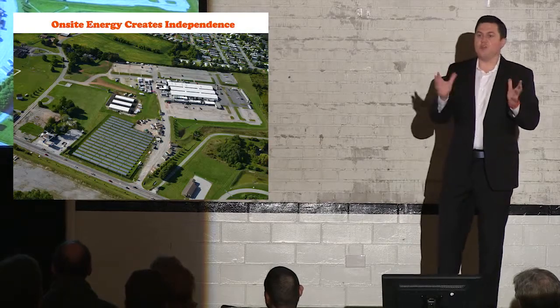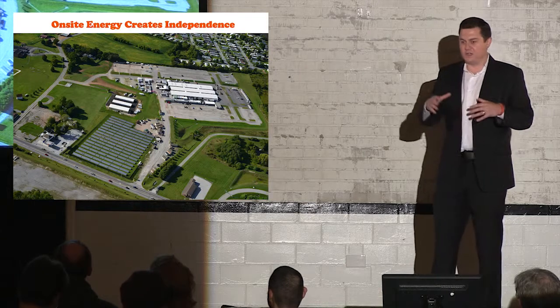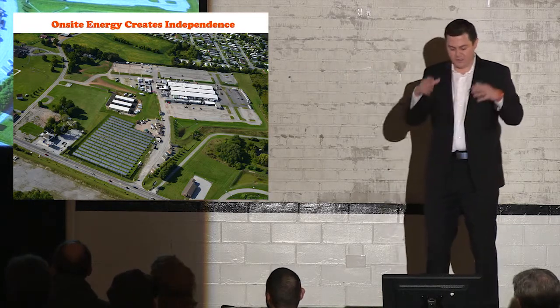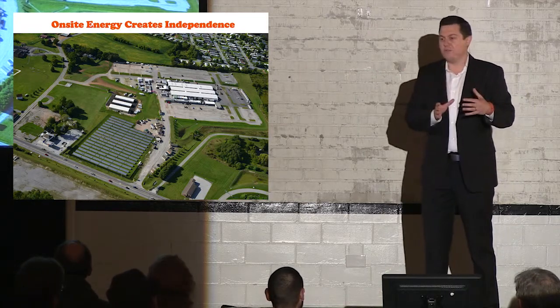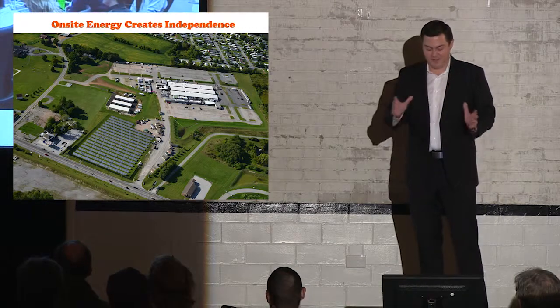So with solar energy, you can create on-site electricity. This picture here shows a small manufacturing facility that gets 100% of its power from that little solar field. That's not little, but that solar field in front of that building.